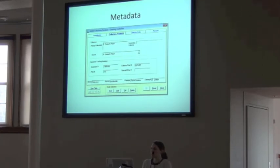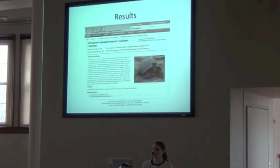Managing the metadata was also difficult because we received three large slide collections from individuals who had participated for many years on this project, and all of them collected their data differently. And I'll talk a little bit about our workflow, or lack thereof.